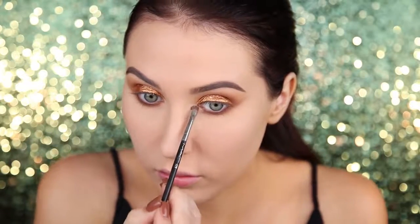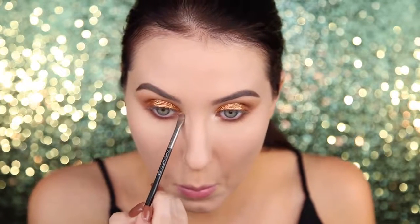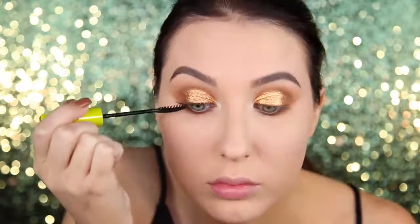But with a definer brush, I'm going to put that right on the lash line just to give the eye look a little bit more pop. Then for the inner corner highlight, I'm going to use Mary Luminizer by The Balm. This is a MAC brush. I love it, and I don't know the name of it, but it's like the teensiest little MAC brush of all time. And I'm just going to use that to pop it on the very inner corner of my eye.